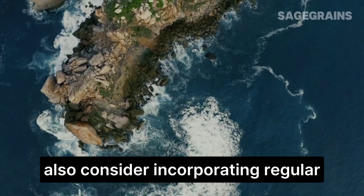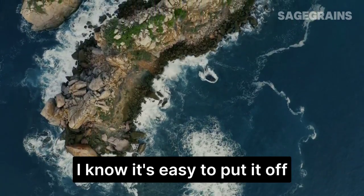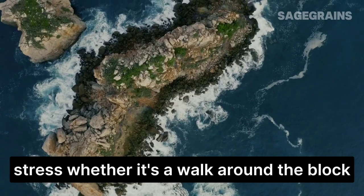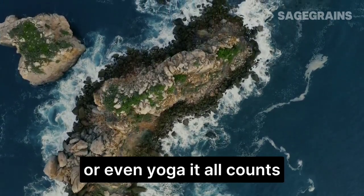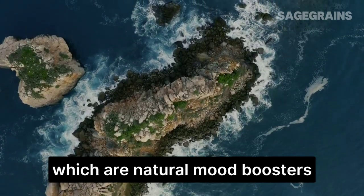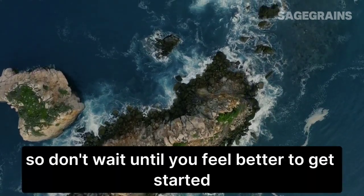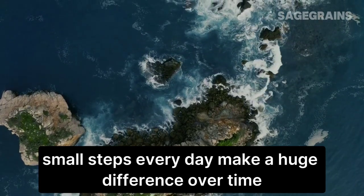Also, consider incorporating regular exercise into your daily routine. I know it's easy to put it off, especially when you're dealing with recovery, but exercise is one of the most effective ways to combat stress, whether it's a walk around the block, a gentle stretching routine, or even yoga. It all counts. Exercise releases endorphins, which are natural mood boosters. It also promotes better sleep, which, as we discussed earlier, is essential for heart health. So don't wait until you feel better to get started. Small steps every day make a huge difference over time.